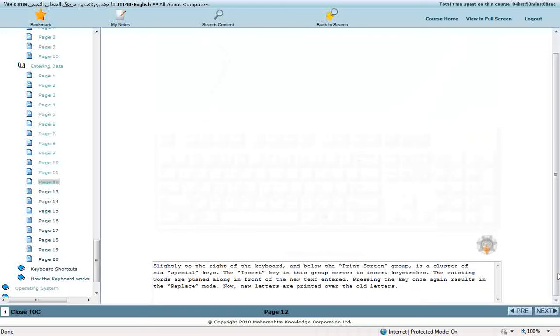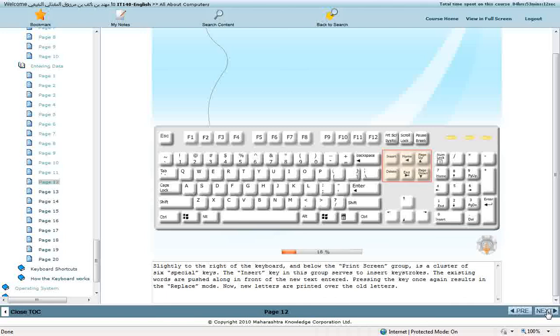Slightly to the right of the keyboard and below the print screen group is a cluster of 6 special keys. The insert key in this group serves to insert keystrokes. The existing words are pushed along in front of the new text entered. Pressing the key once again results in the replace mode. Now, new letters are printed over the old letters.